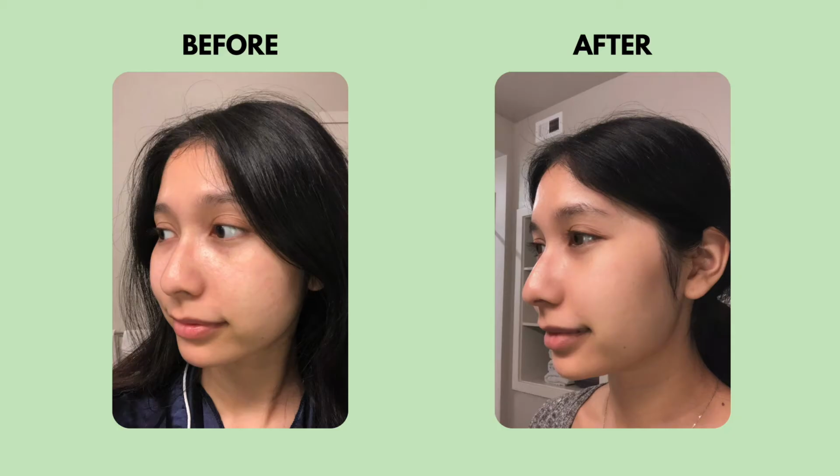So this is the before and after of using the product for 1 week. Before using it, you can see that I have a lot of redness on my face. It is just a lot of redness. And I do have some big pores. I mean, everybody kind of has that. And there is some darkness from my previous acne.